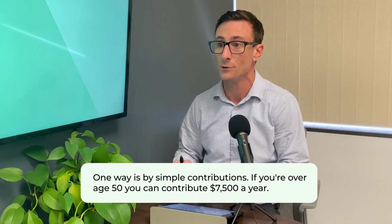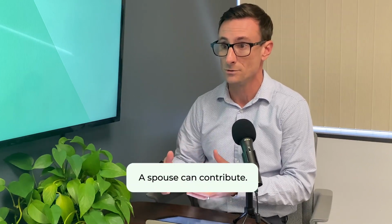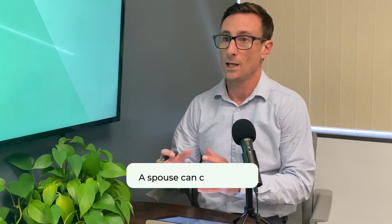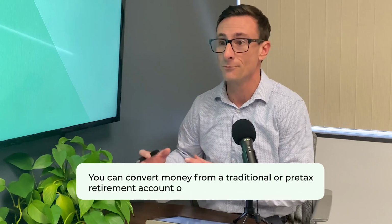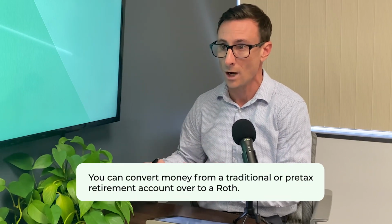Yep. One way is just simple contributions. If you're over age 50, you can contribute $7,500 as long as you've earned that much in earned income, right? There also is the ability for a spouse to contribute. You can convert money from a traditional or a pre-tax retirement account over to a Roth. You do need to pay attention because in the year that you do that, you pay taxes on what you do convert over.